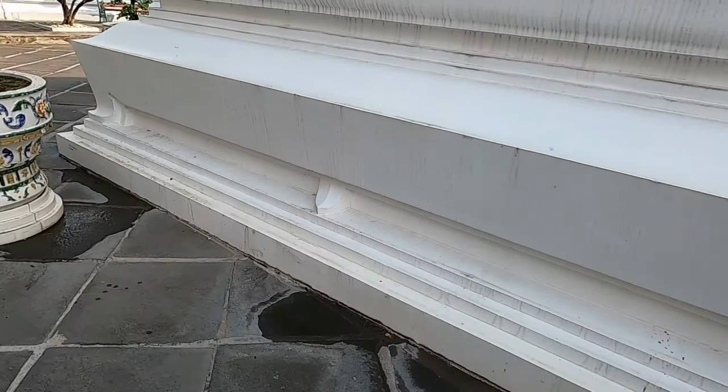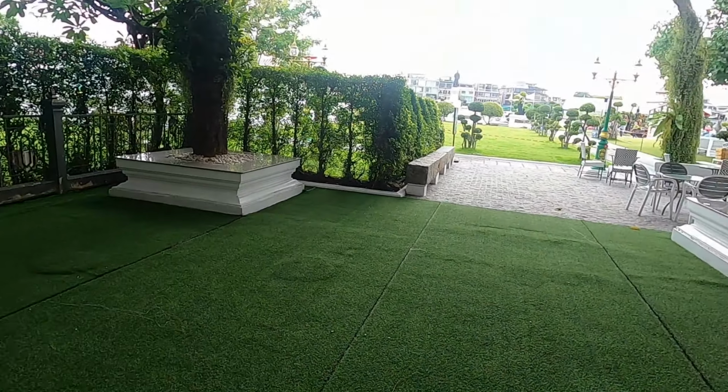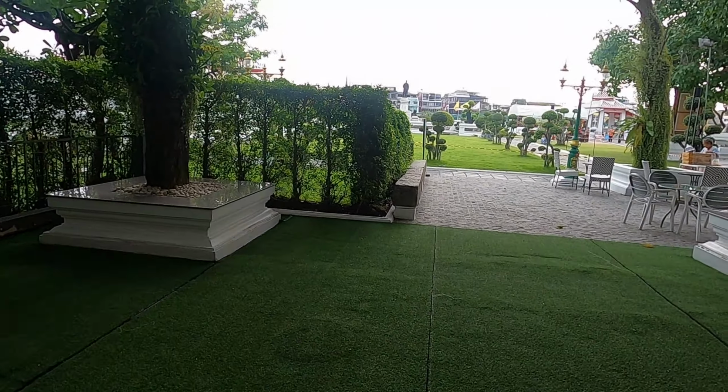Frangipanis, big old boys, this frangipani must be ancient with a trunk like that. Oh, and the amazing green grass land has just been pointed out. AstroTurf, artificial grass, yes. But the grounds are kept really well. You can see the topiary trees and stuff there, it's really nice.